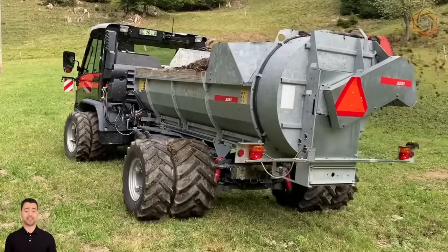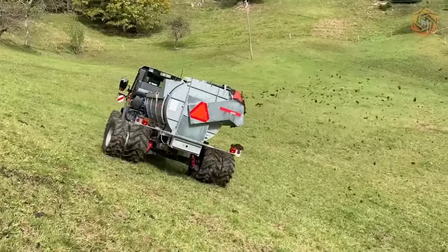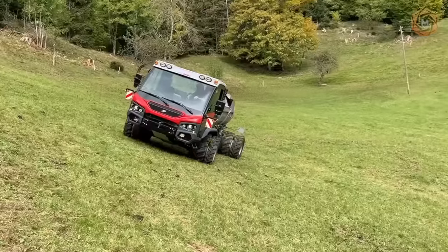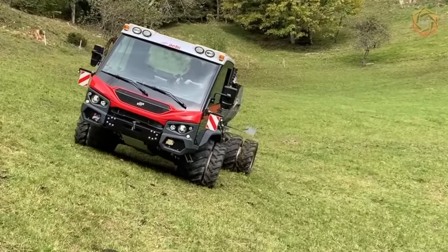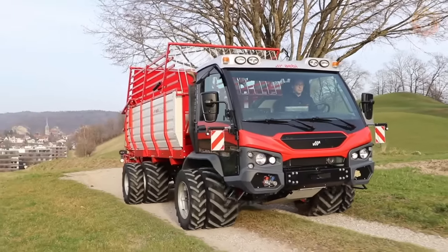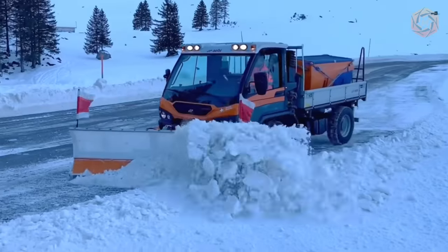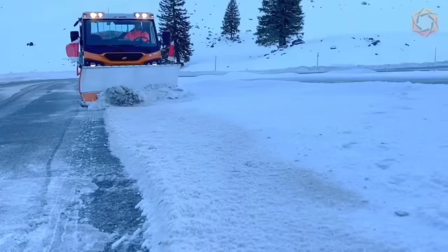The brand management assures that with a total weight of 10 tons, depending on the wheelbase, the new van not only has about 20% more power, but also 5% more payload than the previous top model. In addition, the vehicle has an entirely new front-end design and is now ready for the widest range of agricultural work at any time of year.